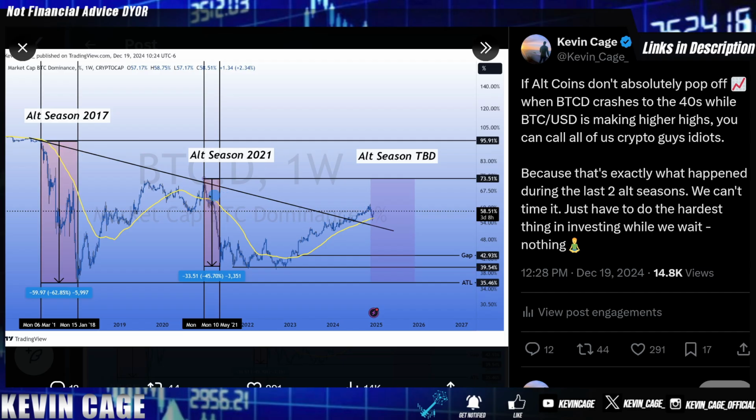So this little crash we had is similar to previous cycles, a little pre-crash, a taste, a pre-bull run. This was not alt season. We haven't missed it, it just hasn't happened. And not financial advice, because I don't know how long we're going to be here before the crash. Do we climb higher before the crash?